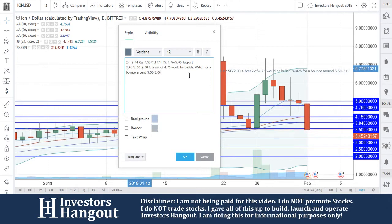Watch for a bounce between the $3.50 and $3. Again, that break at $4.76 would be bullish for Ionomy USD.